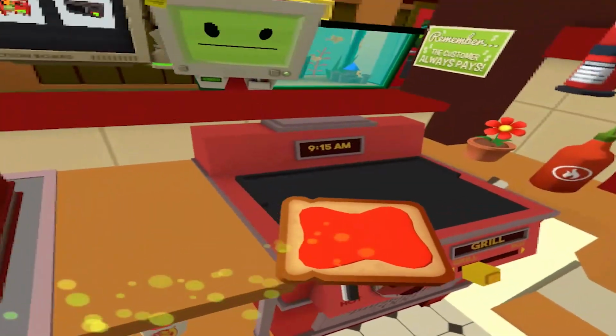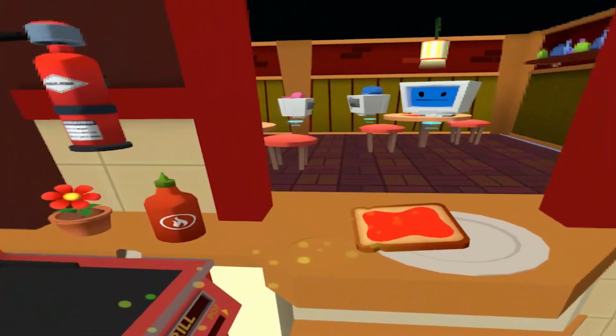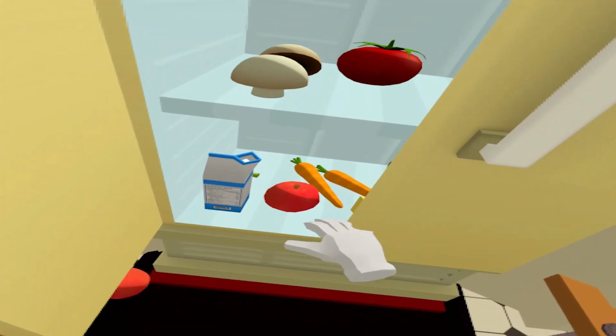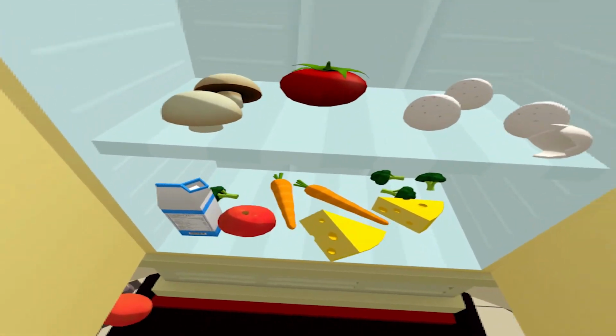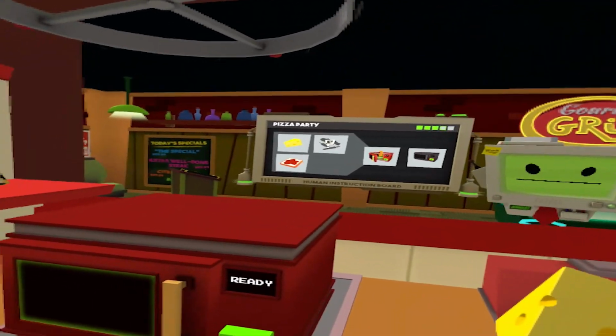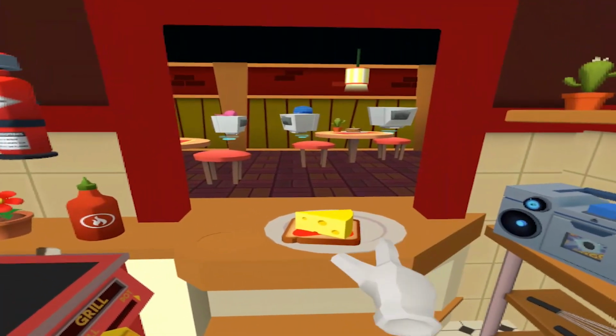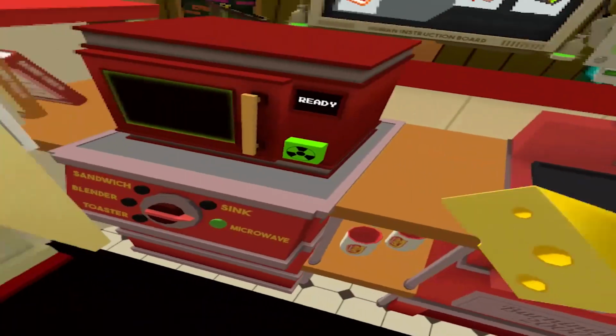Ew! Okay. Let's put this on the plate for a second. We got some cheese. Where's the cheese? Cheese. Yummy cheese. We gotta cut this up? Cut it up or just put it on there? Imagine people actually eating that.